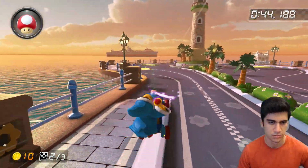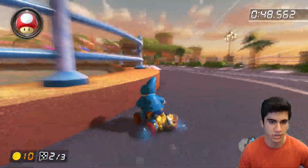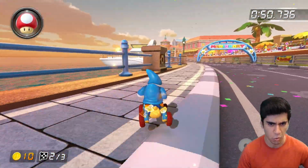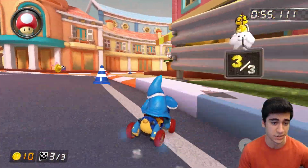Good line. Nice. Boost panel, cut in tight. Oh, but then because you're going so fast, you go wide anyway. Get that boost panel. Holy, stays on. I am never staying on that. That is crazy.